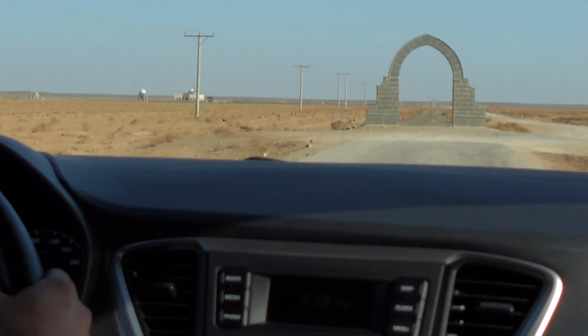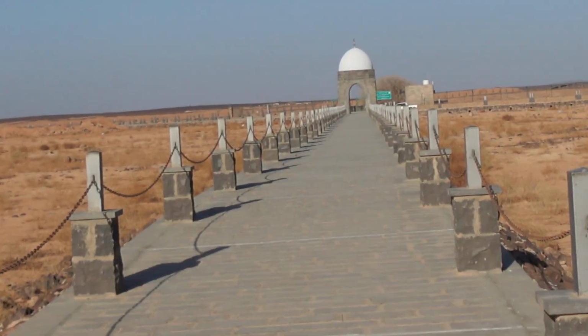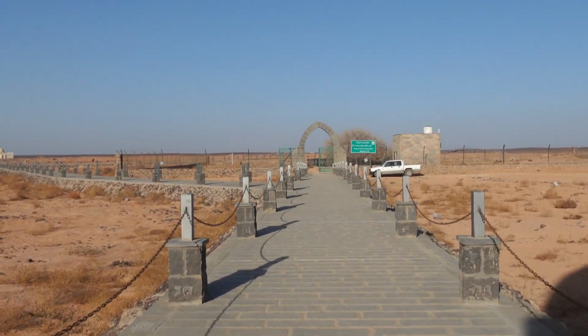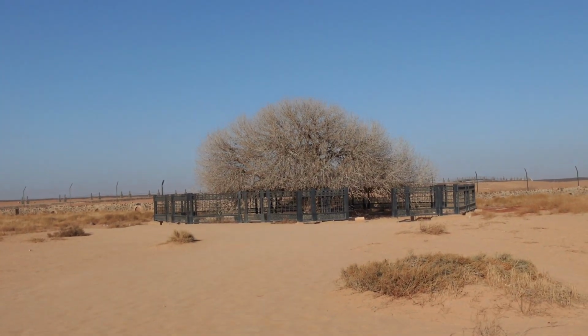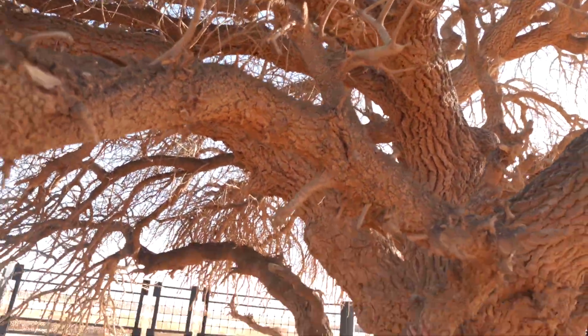Next, we made our way to the Sahabi tree, also known as the Blessed Tree. This tree is believed to have shaded the Prophet Muhammad sallallahu alaihi wasallam when he was just a child traveling with his uncle. It's over 1,400 years old and still standing strong in the desert.